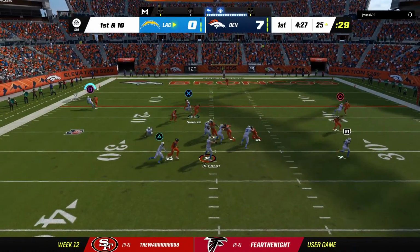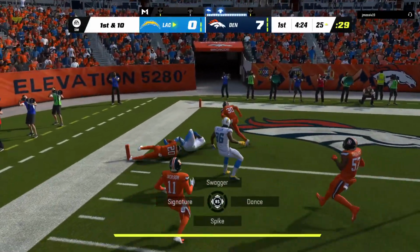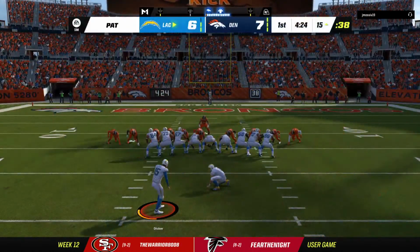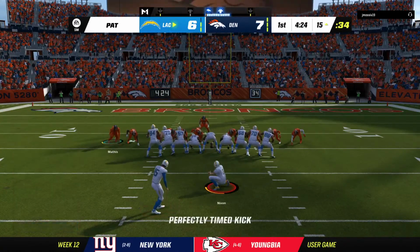Herbert throwing again. Pass complete on the out route to Beckham. Touchdown! Odell Beckham with career touchdown number 91. He joins a group that includes Tony Dorsett and Isaac Bruce, among others.